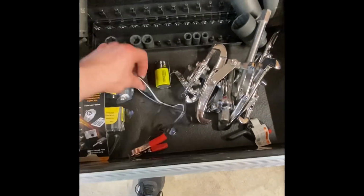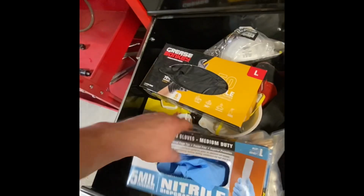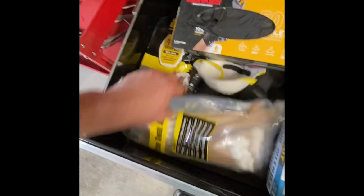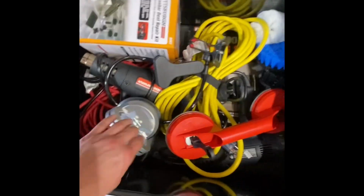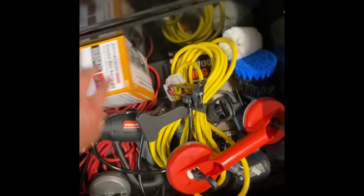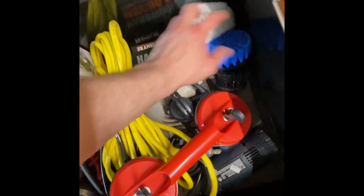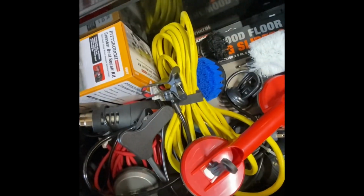And all kinds of stuff. Jaw puller set, axle nuts, axle nut sockets. This is all the gloves you could ever need, all the cleaning stuff you'd ever need. You got some auto body stuff, some pullers, heat gun. That's actually coming very handy for auto body work. These are actually for cleaning. So you just attach them to your drill and you go to town.